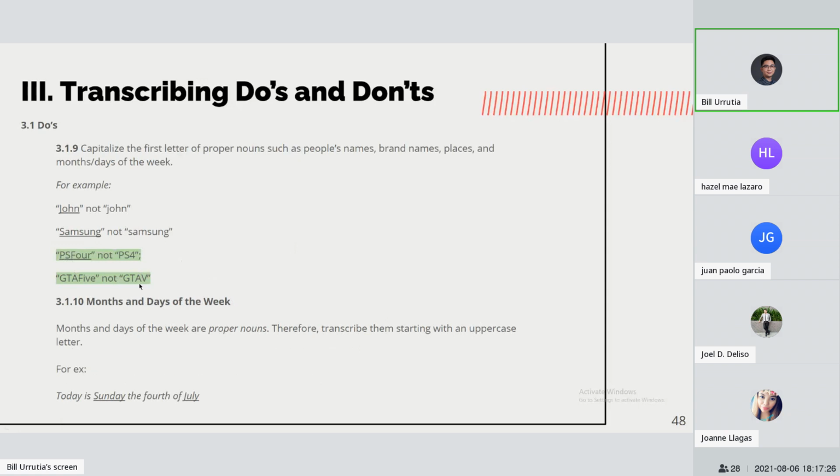What about months and days of the week? So they're also proper nouns. Therefore, transcribe them starting with an uppercase letter. So, for example, today is Sunday with a capital S, the 4th of July with a capital J. Very basic grade school grammar, right?